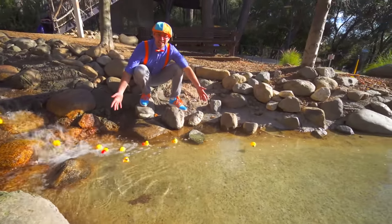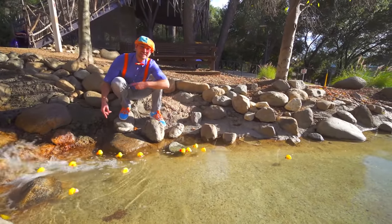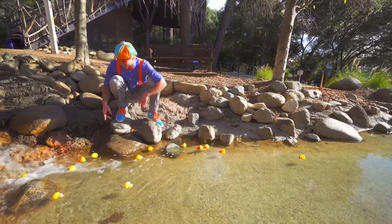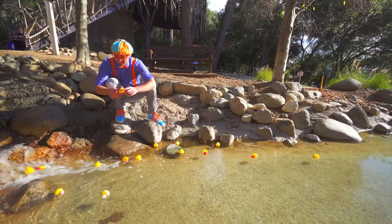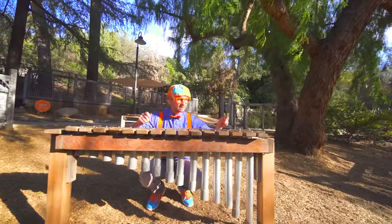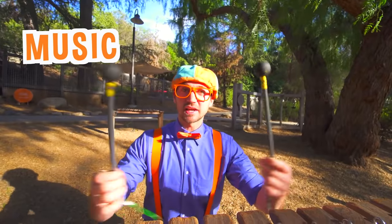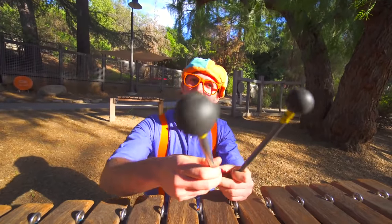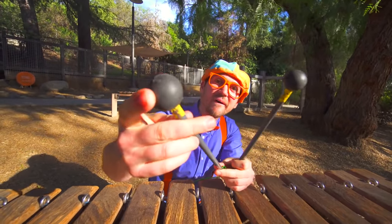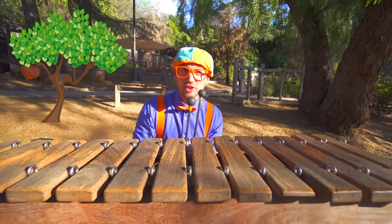Look at all the rubber duckies down here. They made it to the bottom from the very tip top. Woo-hoo! Whoa! Wee! I'm just making music with these. See? Those little balls at the end. Whoa! And these are pieces of wood. Check it out.